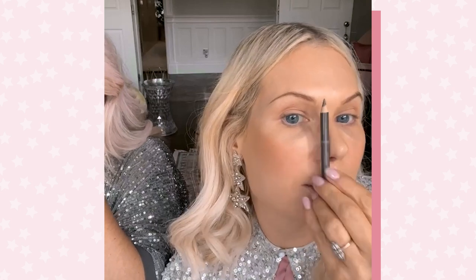Don't worry about any of this or any of this. Just get your structure here. And remember, we don't want it too heavy here, because if we make it too solid here, it's going to look drawn on. If you're worried about where to start, remember, let's hold it here. That's where your brows should start.